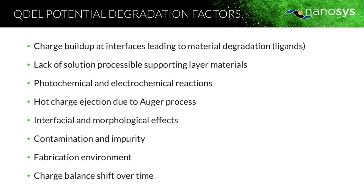Photochemical and electrochemical reactions are also something. Some of the materials used in quantum dot synthesis are charged, and they can migrate under field. Hot charge due to the Auger process, I'll talk about that separately. Then interfacial and morphological effects. Quantum dots aren't an evaporated, perfectly thin, uniform layer. They're a bunch of ball bearings stacked up in a monolayer form, maybe a couple of monolayers. That's the emissive layer, so how charge transport occurs through that is probably somewhat different than through an evaporated layer. And then the usual things, contamination, impurity, and environment, aren't anywhere near as worked out for these materials as they are for the analogous OLED materials.